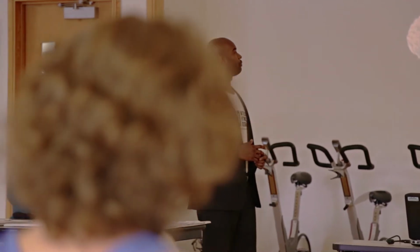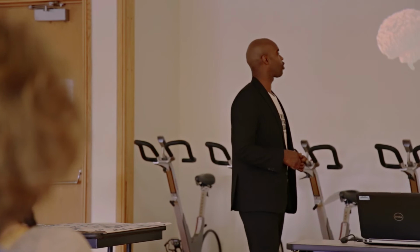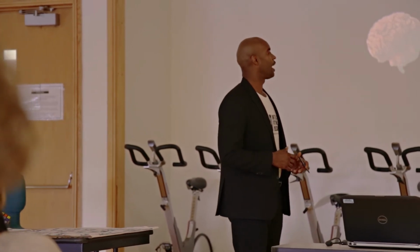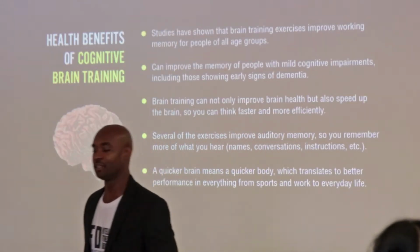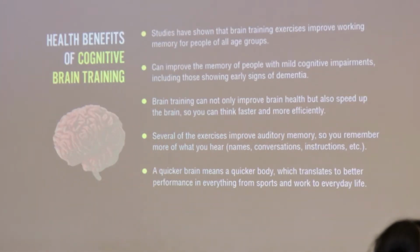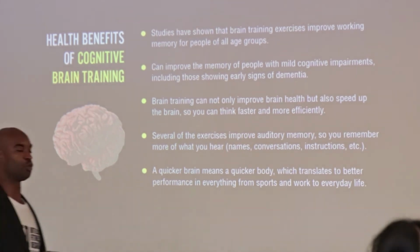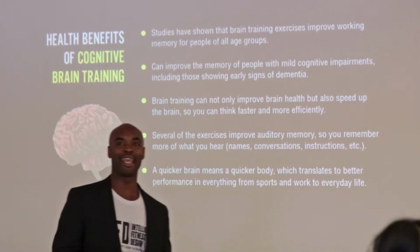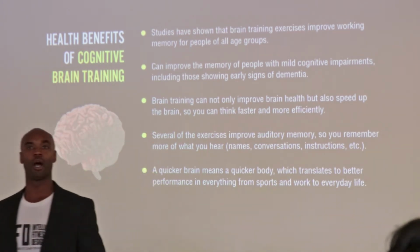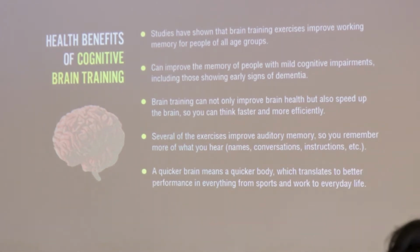Several of the exercises improve auditory memory, so you remember more of what you hear: names, conversations, instructions, etc. A quicker brain means a quicker body, which translates to better performance in everything from sports and work to everyday life. No matter what you do when it comes to brain health and brain training, keeping your brain active, whether you're studying, reading, or using brain games, it's always important to engage in some form of brain training to keep your mind active as you age.